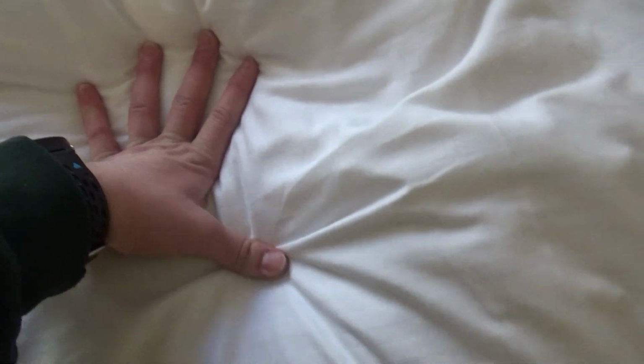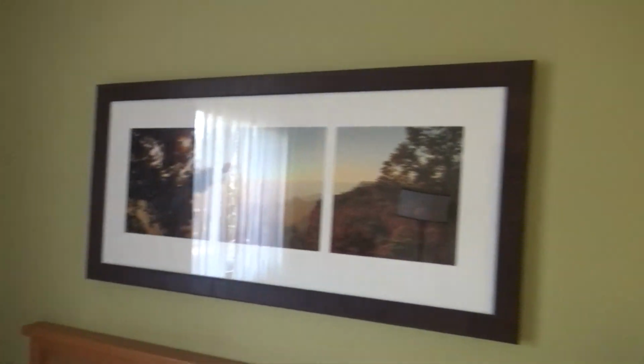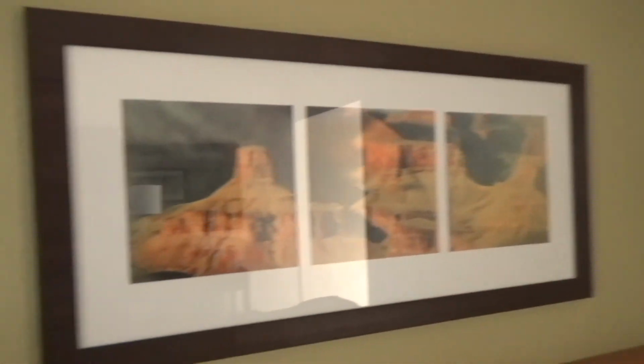And then here are the beds. I slept in this bed and it was pretty comfy, except for the fact that the mattress cover came off part of the way. But it's a spring mattress, I think, and it did feel pretty comfy. Above the beds here, you've got pictures of the canyon. They look really nice.